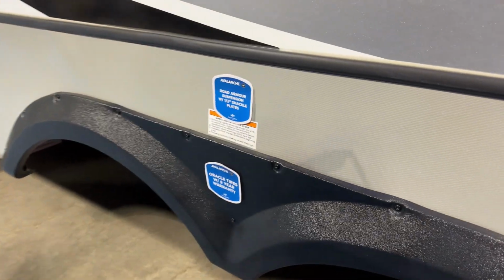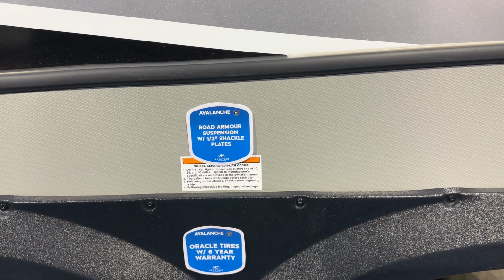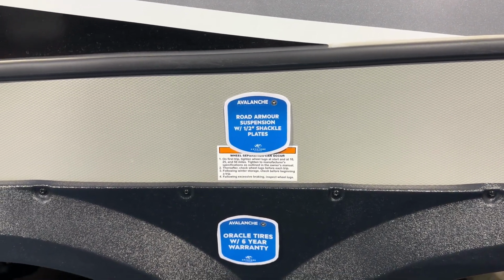There you go. So one of the cool things about a lot of these newer fifth wheels is you do get the Road Armor suspension with the half inch shackle plates.